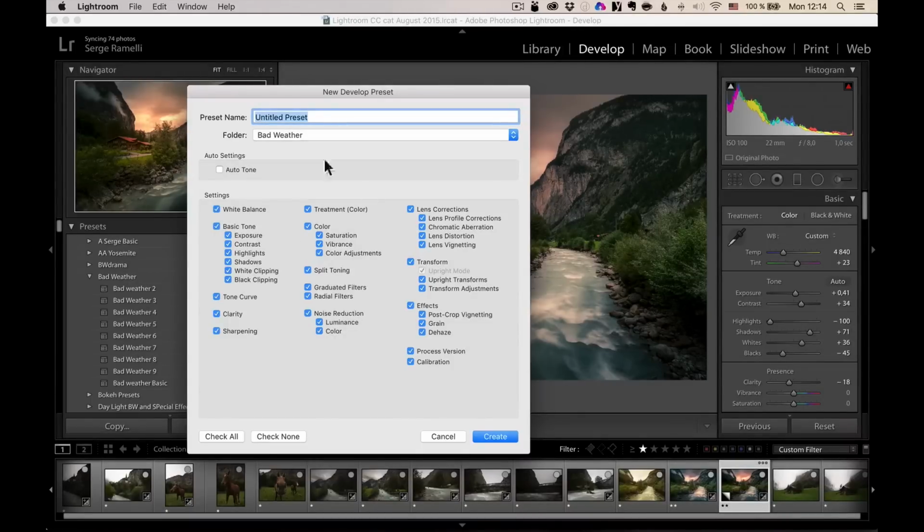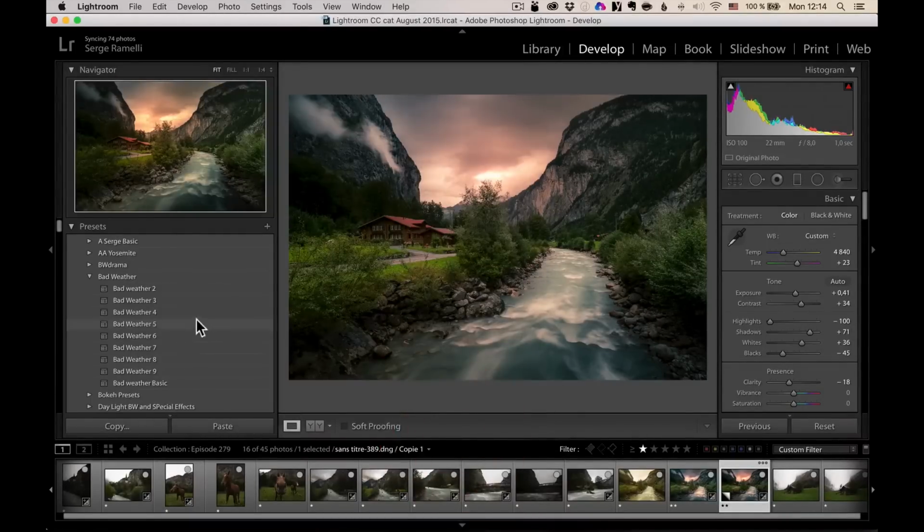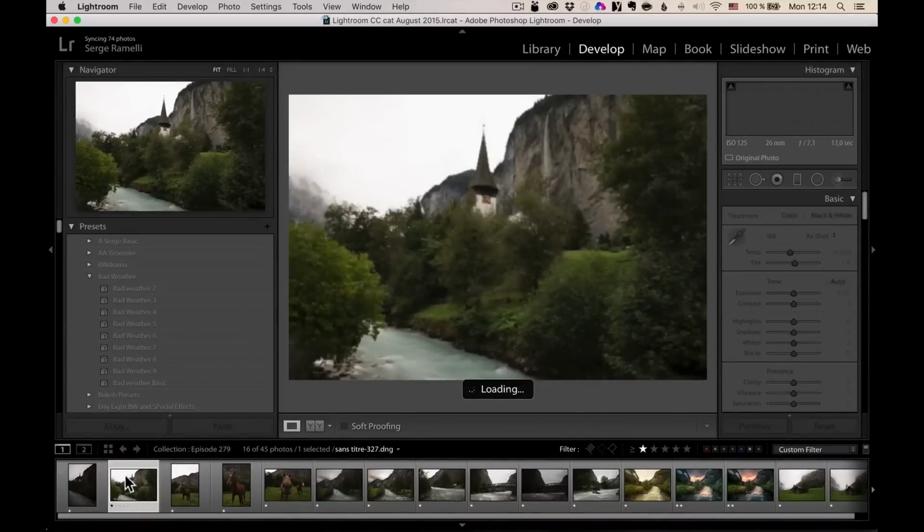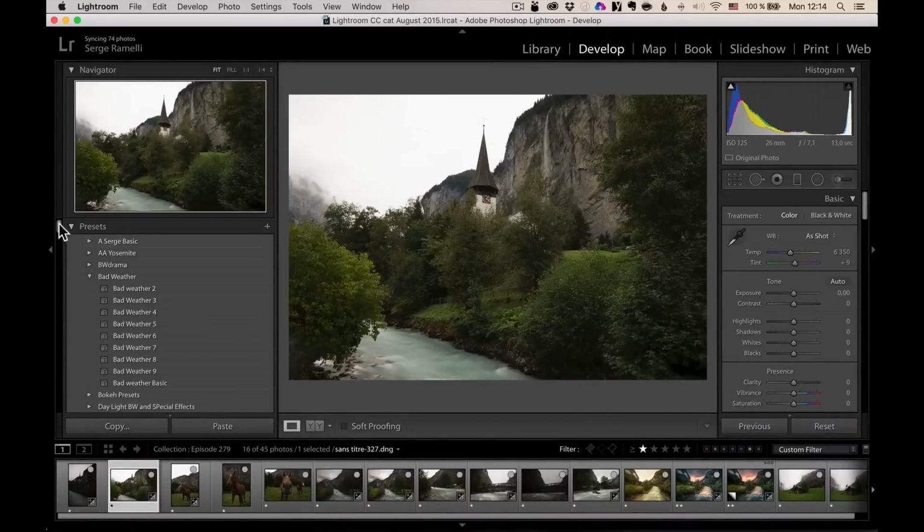Now I created a folder called bad weather, and I created like 10 presets. So once you have saved this as a preset, we can play around with the other photos much faster. Let me show you what I mean. Let's take, for example, the first photo that I selected. I'm not going to show you, but the way I created the preset was very similar to what I just showed you. So now, you see, I got all these presets.